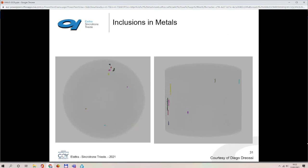we can identify all the inclusions. We identify them with different colors in the image, and we can know exactly the position and the shape of these inclusions. So this is very important for research, but it's very, very important also for quality control of processes and quality control of materials.